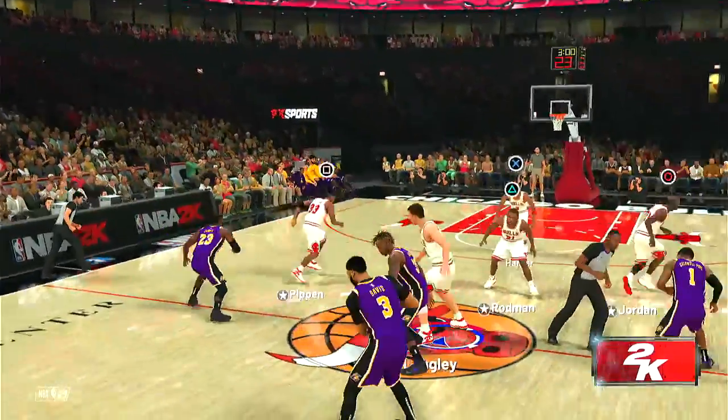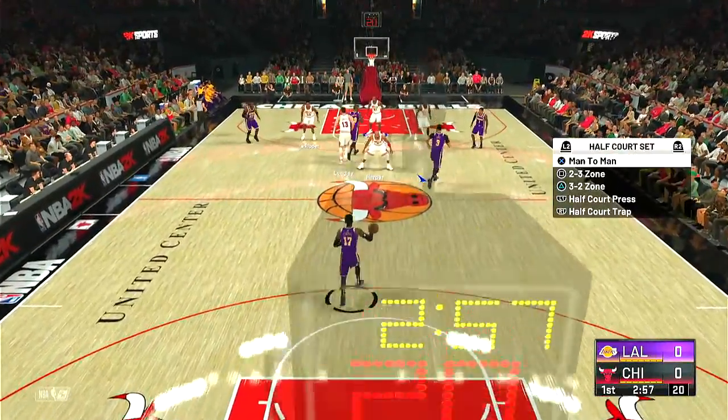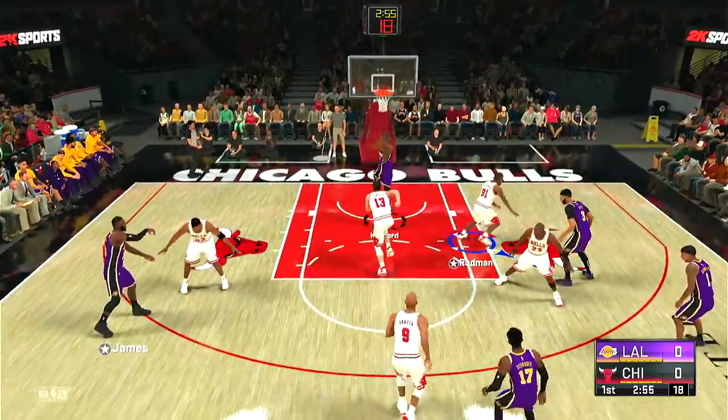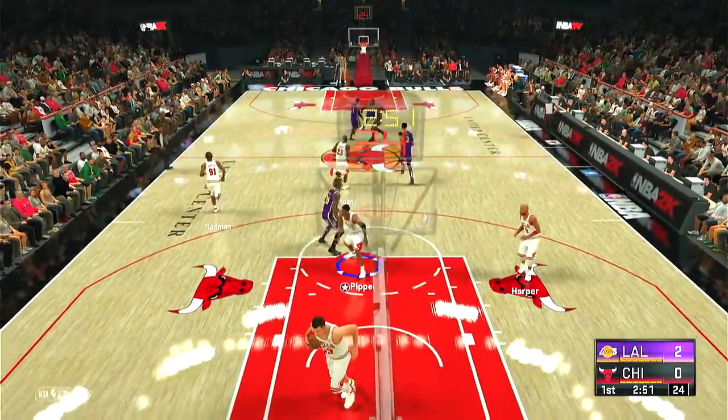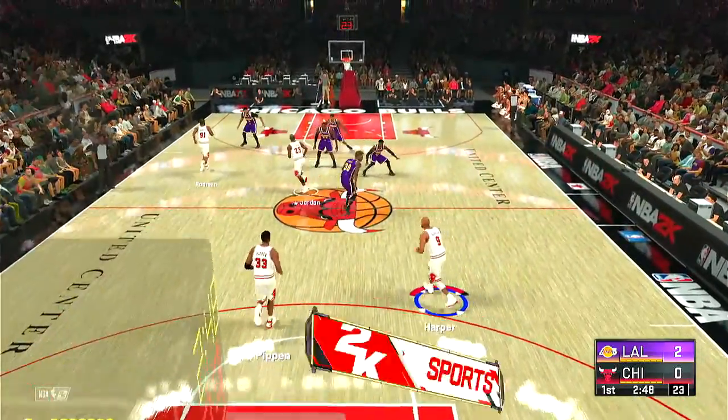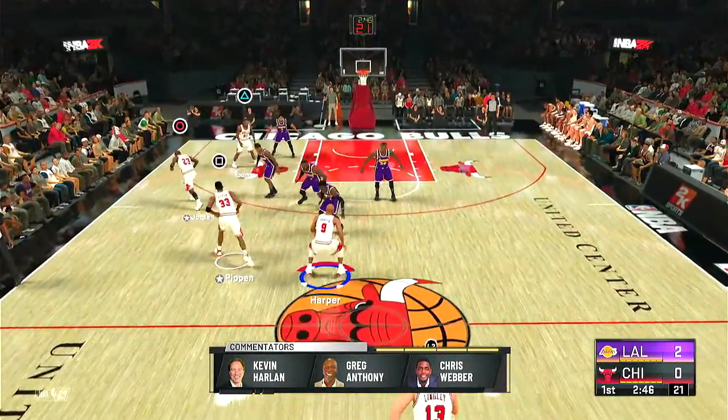So the Lakers win the tip. Here are the starters for Los Angeles. LeBron and Davis, the incredible forward pair. Caldwell Pope out there with Dennis Schroeder. And it's Howard in at the center, filling out the middle.